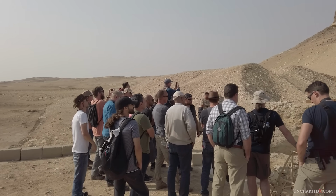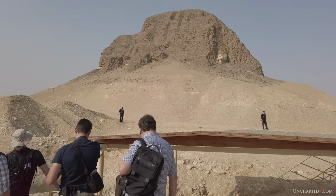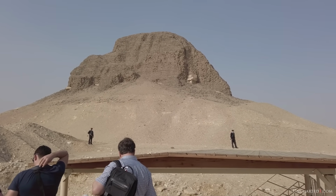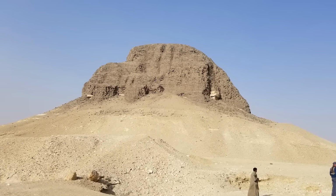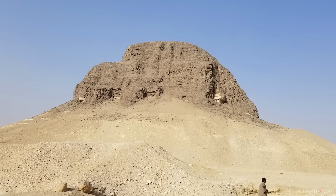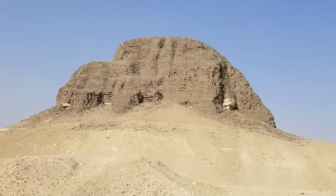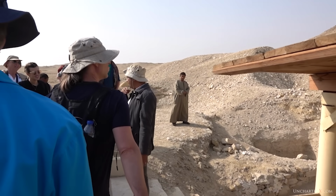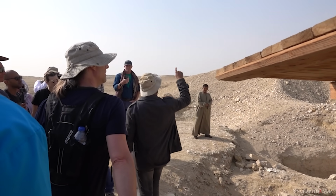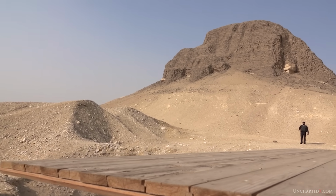The most notable feature on this site, at least above the ground, is the remnants of this mud brick pyramid. This structure is associated with Pharaoh Senusret II, who was also known as Usertesen, and he was a ruler of the 12th dynasty in the Middle Kingdom, which was around 1890 BCE, which makes this structure at least 4,000 years old, although other areas of this site have recently been found to be significantly older than that.